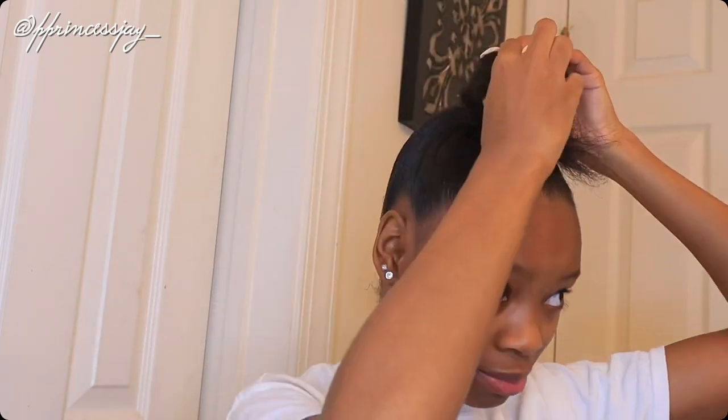So now that the ponytail's in, I guess we gotta start working the bun. I don't know. I never did this before, y'all. So what do you do with your real hair under it? Do you put it in a bun? I think you're supposed to put it in a bun. So I'm about to go ahead and put this in a little bun or whatever.